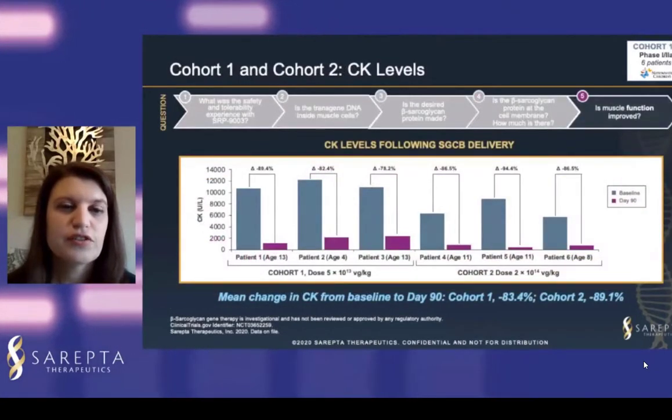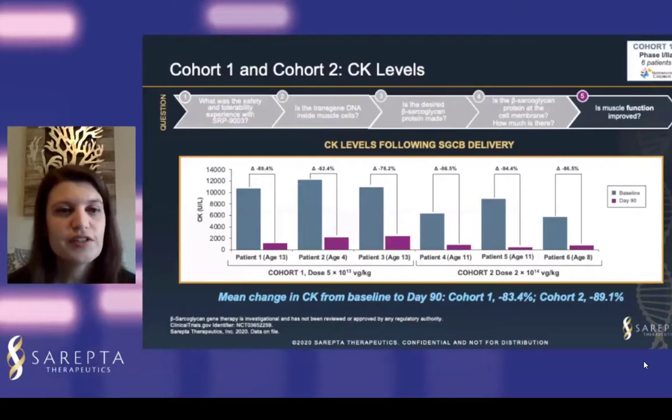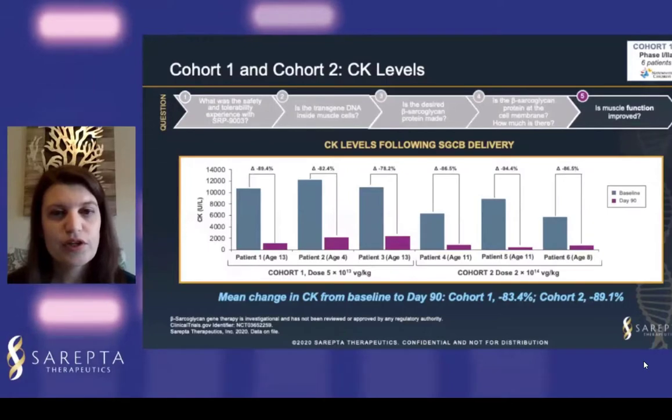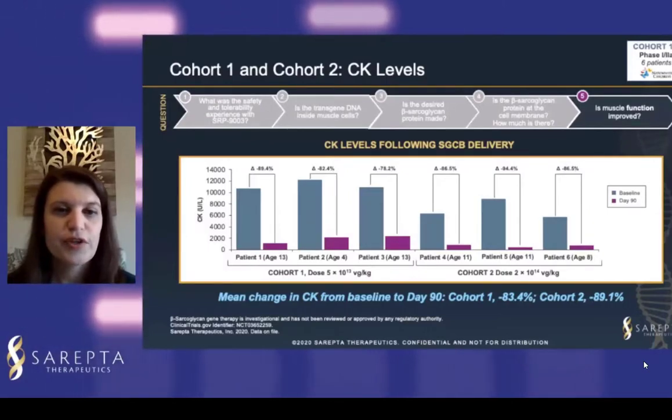Next, we looked at creatine kinase levels in both cohorts 1 and 2. Creatine kinase is an enzyme that leaks into the serum in patients with muscle disease, and that includes LGMD, upon muscle damage.